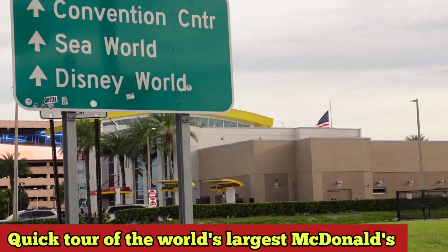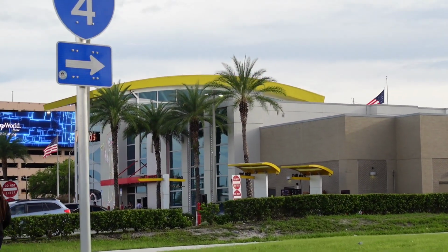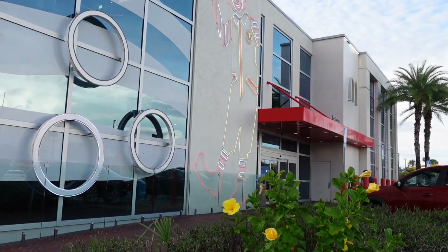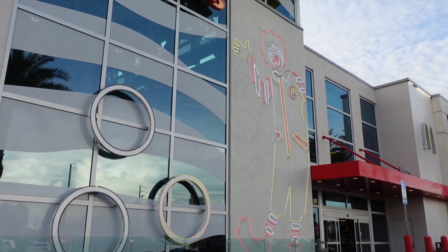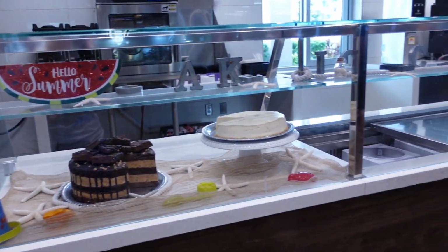Let's do a quick tour of the world's largest McDonald's at 19,000 square feet on International Drive. The first floor has the food where you pick it up, there is seating, and then the top floor has a playground and arcade as well as additional seating.